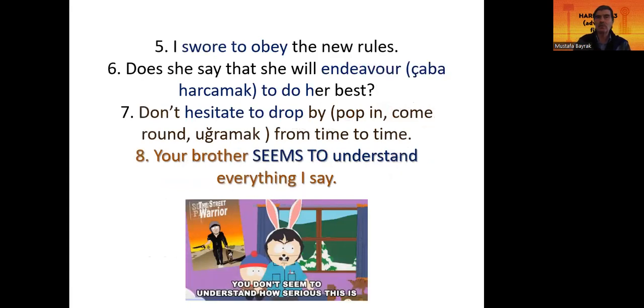I swore to obey the new rules. Does this say that she will endeavor to do her best? Don't hesitate to drop by or to pop in, to come round from time to time. Don't hesitate to visit me from time to time. Your brother seems to understand everything I say. But the image says, you don't seem to understand how serious this is. How is connected here? You don't seem to understand how serious this subject is, this issue is.